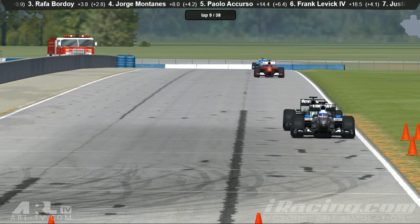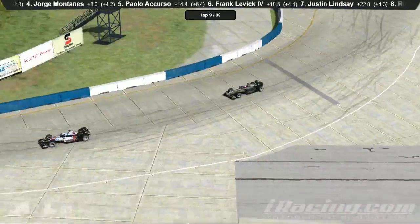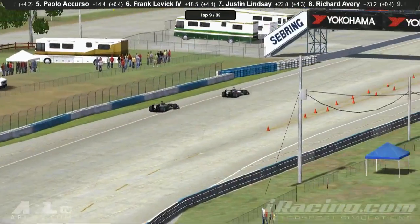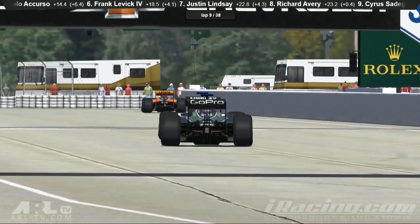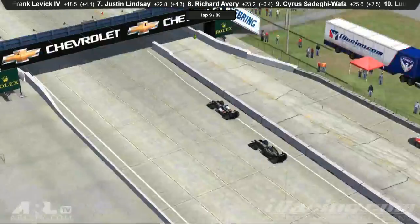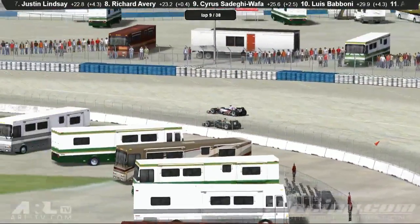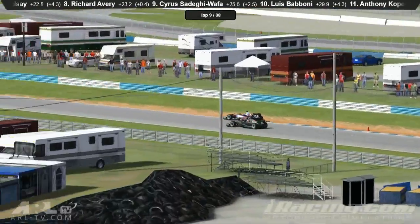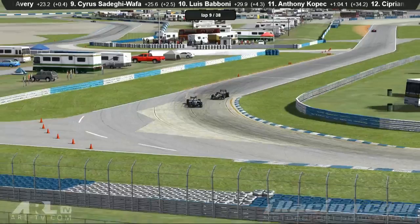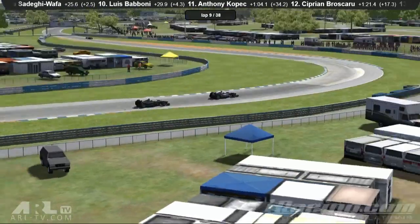Yeah, I'm just actually watching this back on replay at the moment. It's just definitely one of those days, not caught back up with the live action. And again, Richard hounding the back of Justin. Looks up to the inside into the hairpin. Looks like Richard's got it done. Justin went to turn in, spotted him at the last minute and thought better of it again. Richard's through. Justin needs to stick onto the back of him to catch up to Frank.